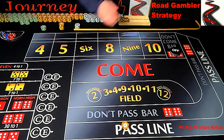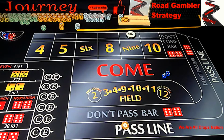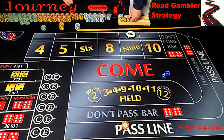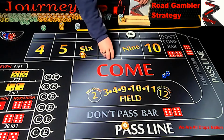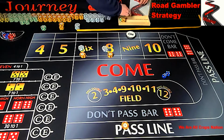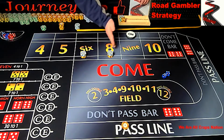Let's roll it, and coming out here, looking for a point. And we have a 5, 4, 9. So our point will be 9. And from here, I'll go through the different options really quick. From here, he will lay a $24 6 and a $24 8. So that's 4 units on each of them. And that happens if the point is a 5, 6, 8, or 9.